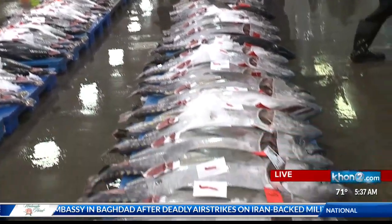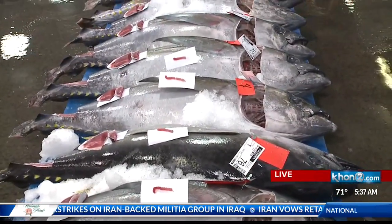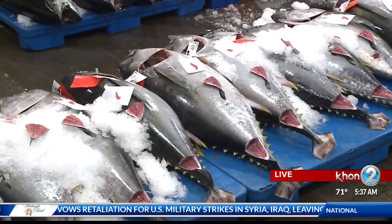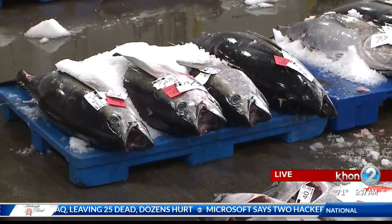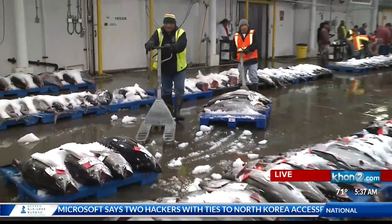Exactly. As this auction is taking place, they're really trying to determine what price is going to be at the pound. How high has the price gone per pound? This year has actually not been super high or anything like that. I've seen it go to $24 a pound before, but we're not really at that stage right now because of the abundance that's come in.